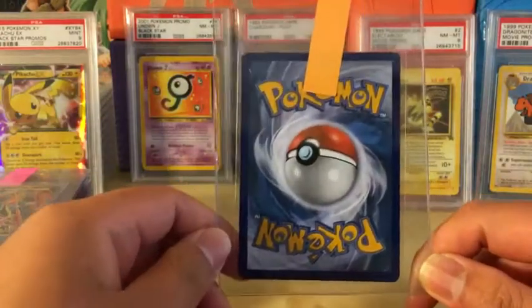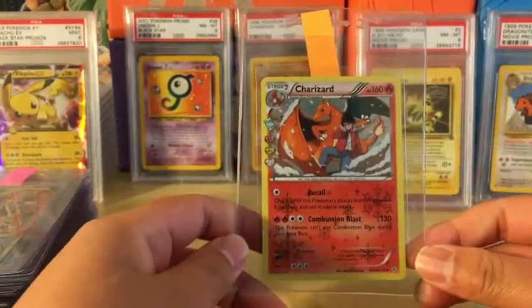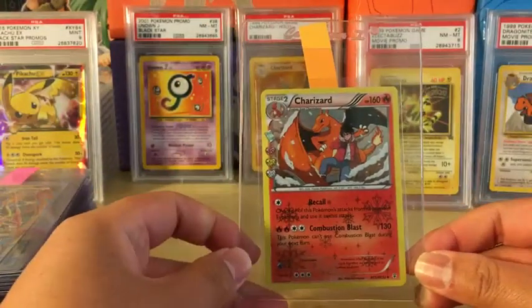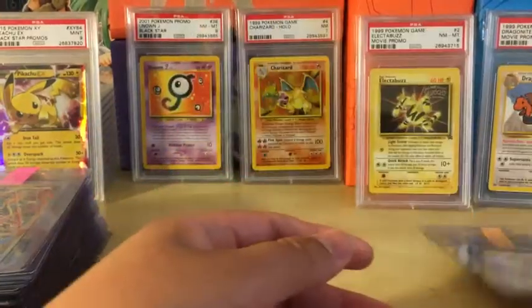So you can see this card is really clean, very well centered in the back. Front is actually very well centered, and yes, it is Charizard from Radiant Collection number 5. This one I'm hoping to get a 10.